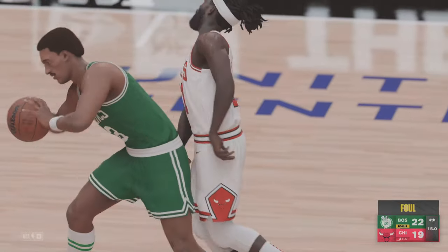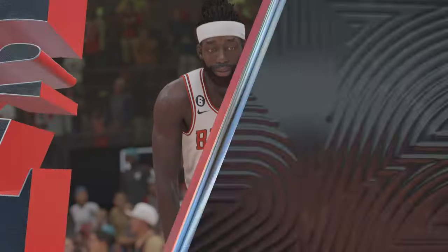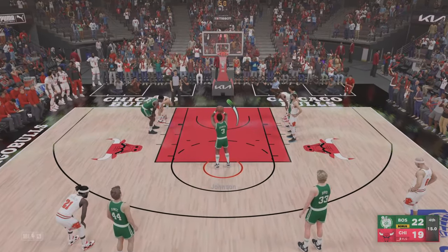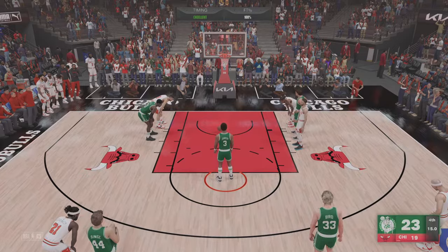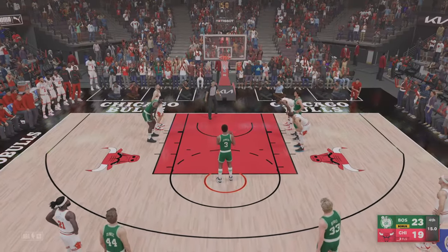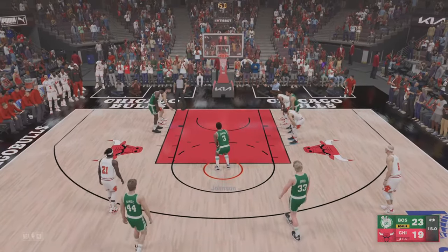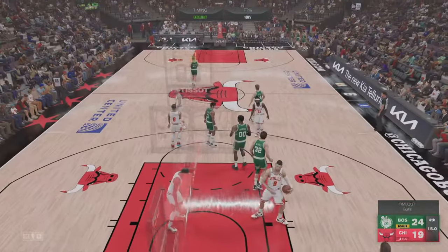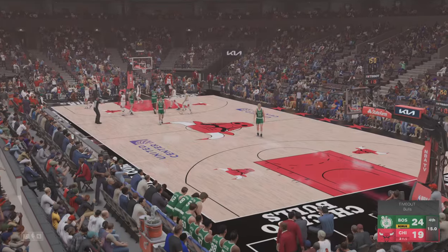Guys, they're holding on to the slimmest of leads. Yeah, you can't afford to let them get into the penalty. Just milk those last seconds away. He is one for one, and that gives them a four-point cushion.